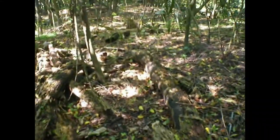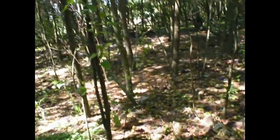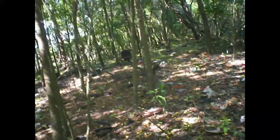Here we go. More homeless. They're right over there, in that direction over there. And right there's my truck. You can see through the weeds. There's the pool. Man, it's secluded, but not that bad. Not that well secluded. Okay, let's keep going.